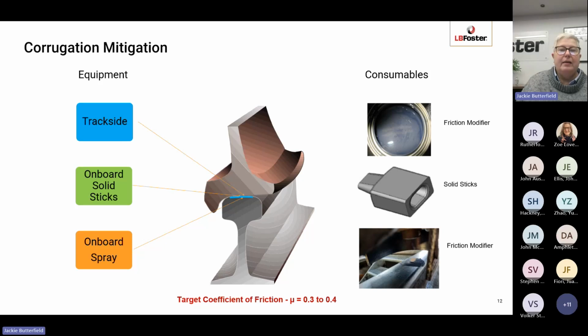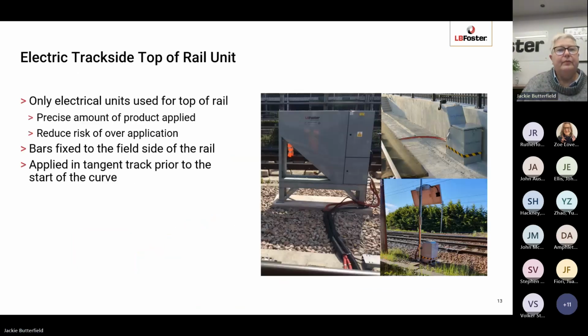So we're applying product to the wheel tread, which is then transferred to the rail, or we can have an onboard spray system, which is either applying product to the wheel tread or directly to the rail head. And here we're targeting a coefficient of friction between 0.3 and 0.4.